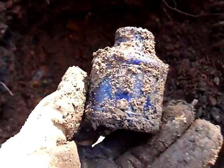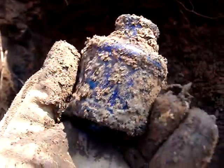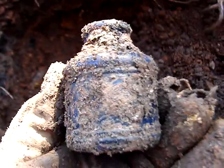Oh well, I got two more bottles showing right here and right there. It's just a slick beer and a slick pharmacy. But I just found this nice cobalt ink. It's a little bit bigger than most that I find. So that's probably worth about $10.